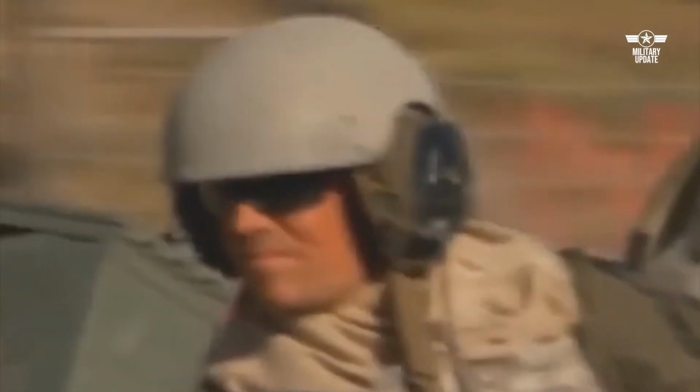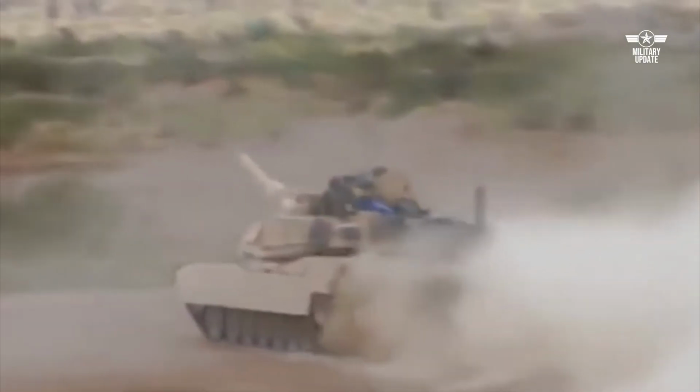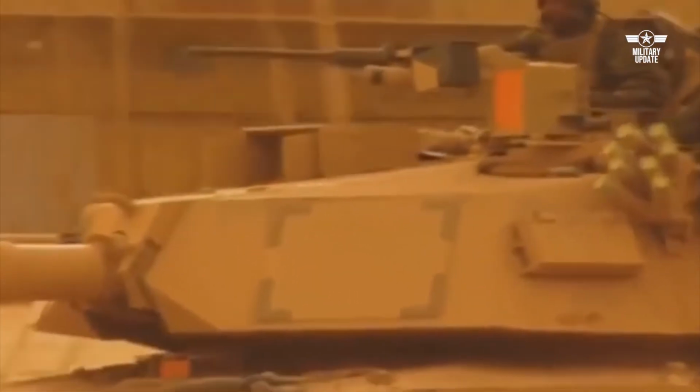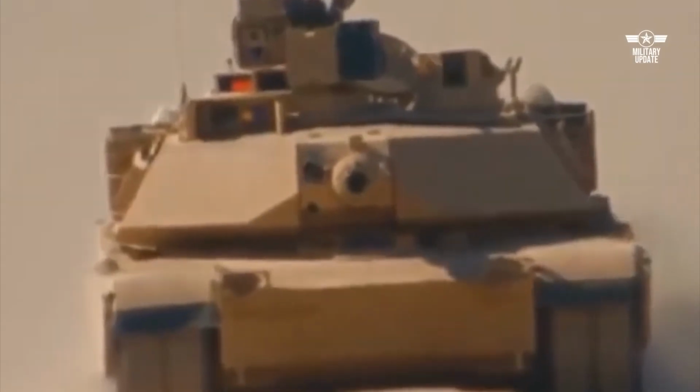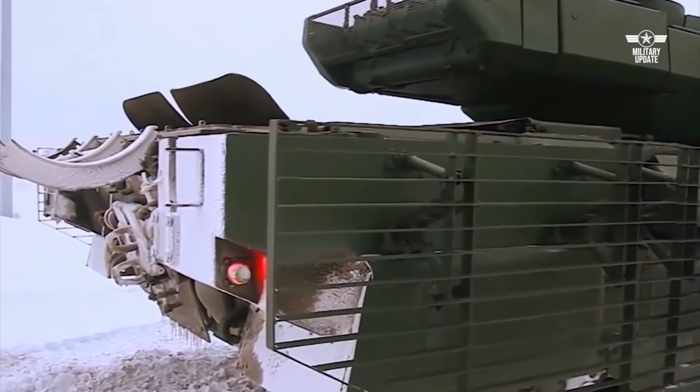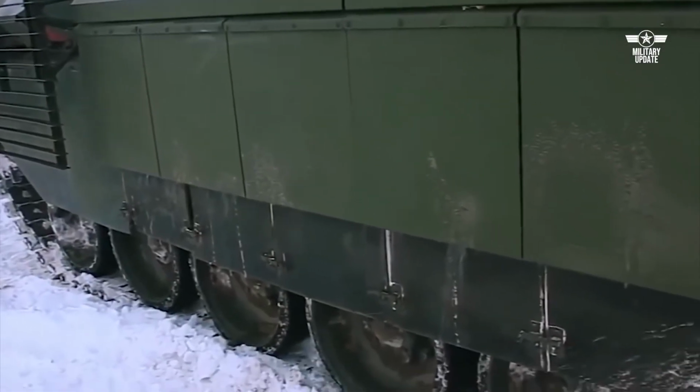However, the gas turbine engine has a number of drawbacks. Notably, it is troublesome to maintain and has a very high fuel consumption compared with diesel. The Russian Armata is powered by a new turbocharged diesel engine, developing 200 HP.